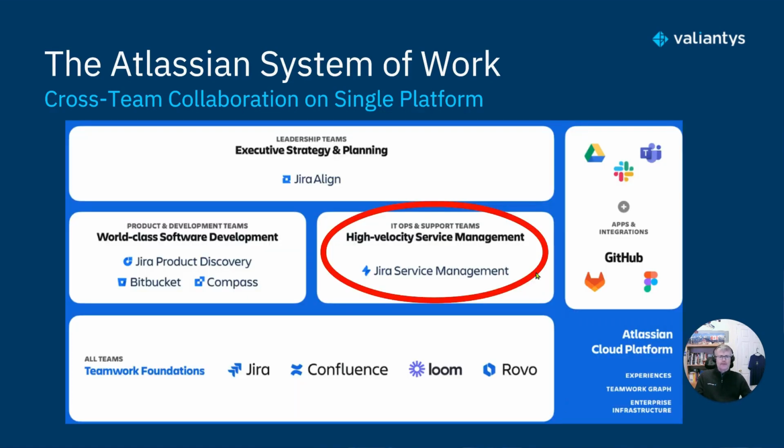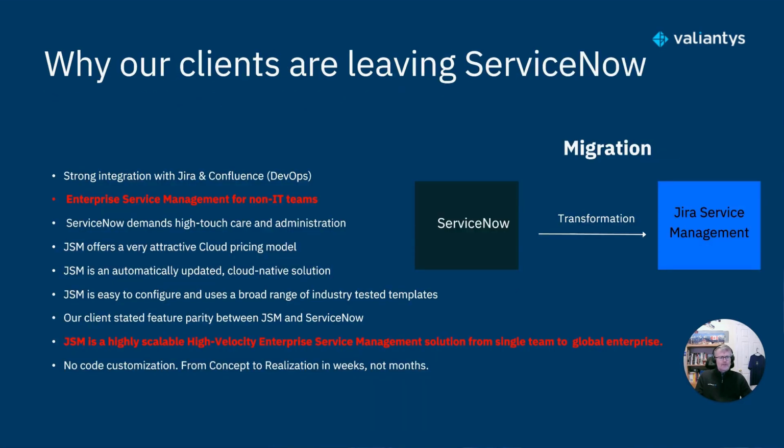Now, all of this is done in many Atlassian solutions across the Atlassian ecosystem, but today I want to focus on Jira Service Management, JSM, which I think is a wonderful solution for how the Atlassian system of work plays out in reality, and I want to demonstrate this based on two solutions that I built. The solutions that I built were for a client that migrated off ServiceNow. Here are some of the reasons why they and many other clients are now coming to Valiantys migrating off ServiceNow. It really comes down to total cost of ownership. It comes down to the ease of deploying JSM and the ease of sustaining JSM over time.